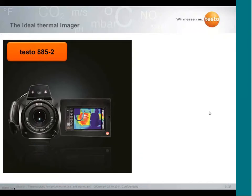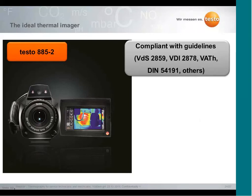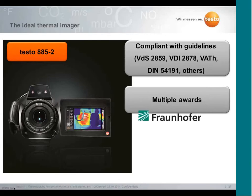For all these applications and to gain from these benefits, you need a thermal imager, and therefore we want to talk about two preferred thermal imagers. I would like to start with the Testo 885 thermal imager. We chose it because it's compliant with different guidelines, for example German guidelines like DIN ISO or other guidelines where the technical specifications of a thermal imager are described. So this thermal imager is compliant with these guidelines.